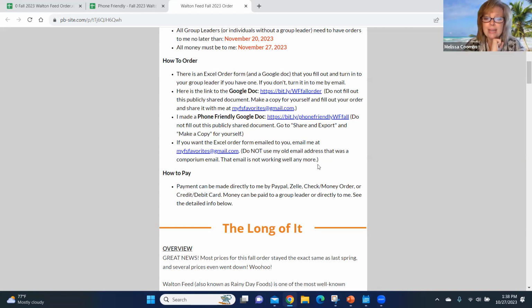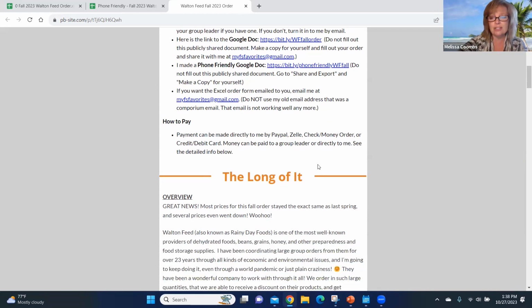So how to pay. Payment can be made directly to me by PayPal, Zelle, check or money order, or credit and debit card. Money can be paid to a group leader or directly to me. If you have a group leader and they're asking you to send the money to them, you are welcome to do that, but you also have the option to just send me the payment directly. It's fine with me. The details are in the section that is the long of it.